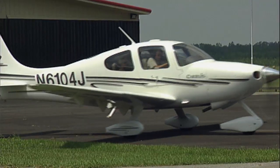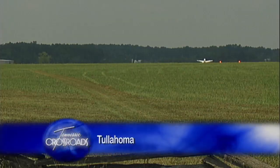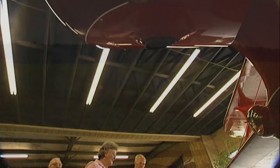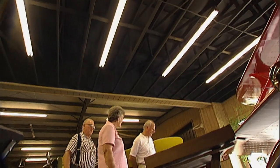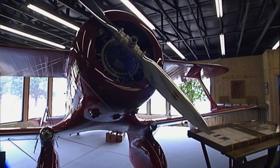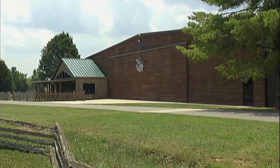The most modern general aviation planes often land and take off at the Tullahoma Airport, and you're likely to find the pilots of these sleek craft pausing for a while to take a trip back into aviation history. And the history in particular of one type of plane, according to Wade McNabb, curator of the Beechcraft Heritage Museum.